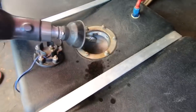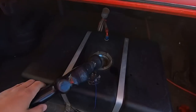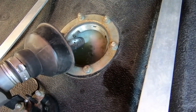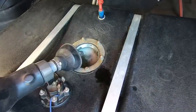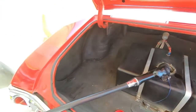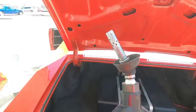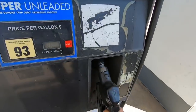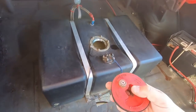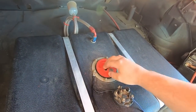Oh yeah, we're filling her up. Like $20 is gonna about fill this thing completely full. Might as well be like $22. Good deal. All right. Go ahead and stick her cap back on. It was on this way.